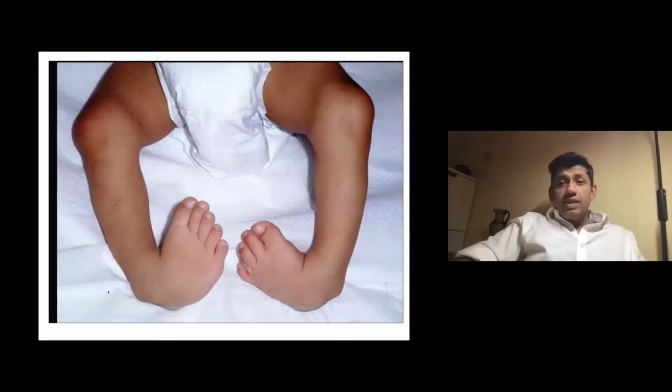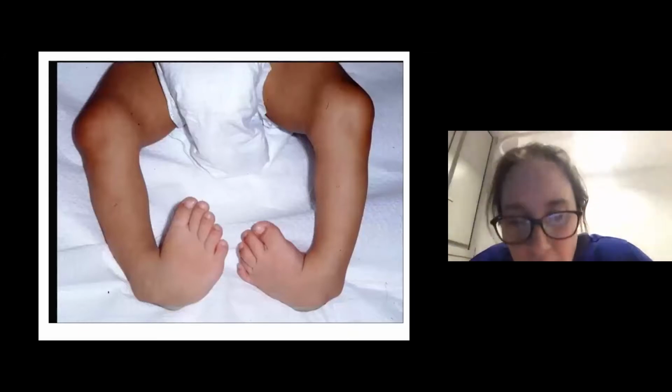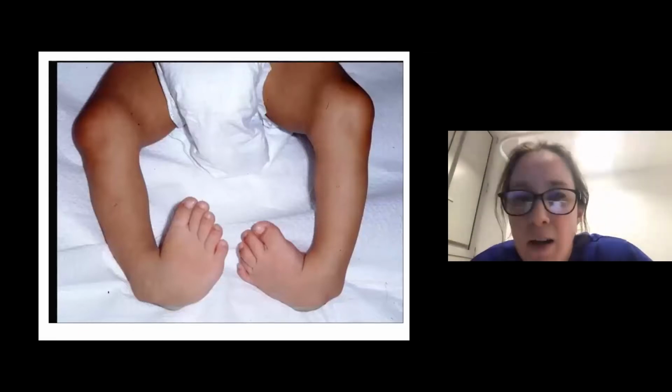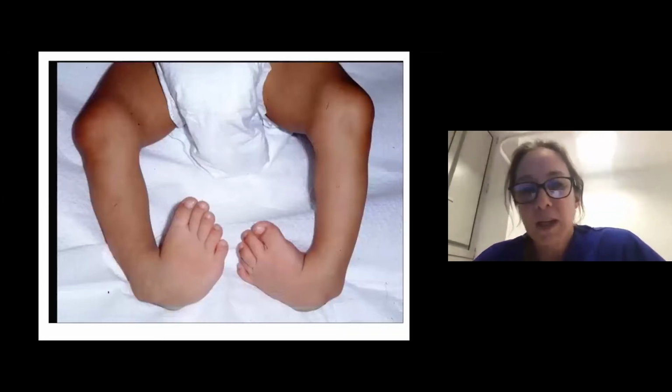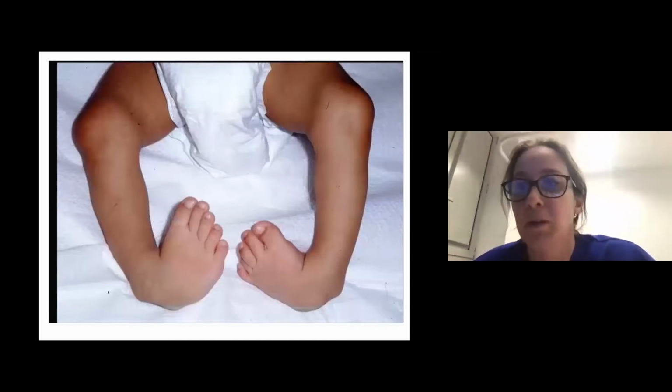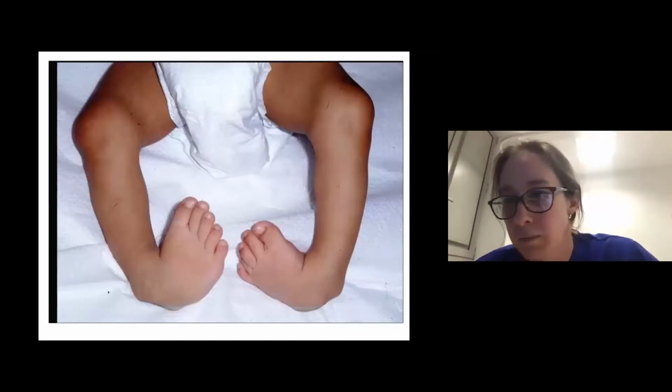Yeah. I think the only thing we haven't covered that I would like to say is the boots and bar. The highest rate of recurrence is non-compliance. So right from the start, you need to tell the parents they need to keep this kid in boots and bars, nights and nap times. And if they don't, their feet will recur.